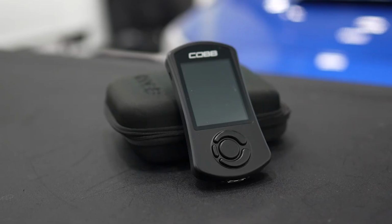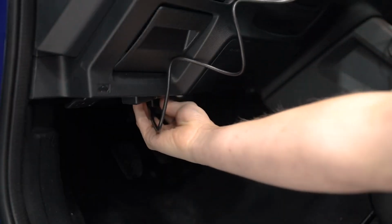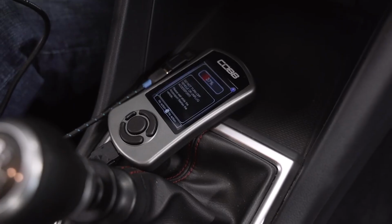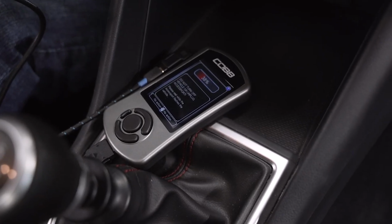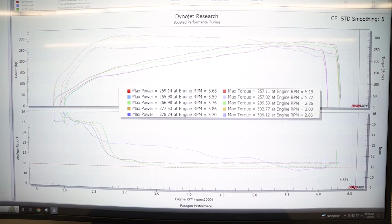Now you fast forward to about a month ago, COBB released their off-the-shelf tunes, and we went back to Paragon to show you guys what type of power you can make with these off-the-shelf tunes. We tried the 91 octane map and we tried the 93 octane map, and at the end we were able to make 278 horsepower and 306 foot-pounds of torque. Already you could see that this 2.4 liter engine is a torque monster, and I thought after the stage 1 tune we really weren't going to see a huge improvement with pro tuning.